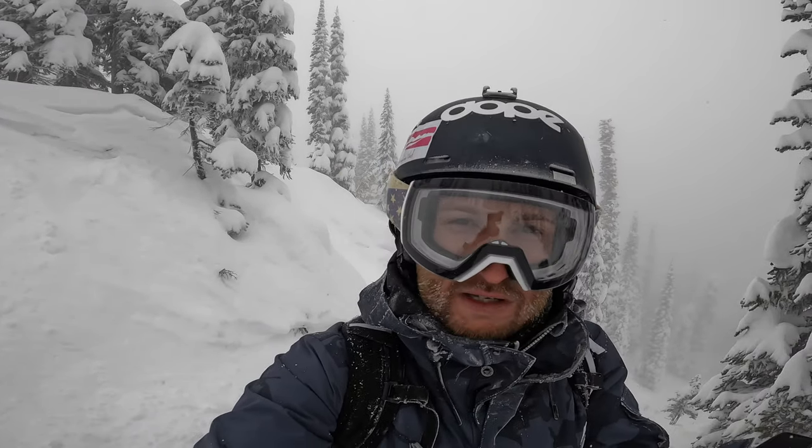I've got two main objectives for today. One is to shred as much powder as possible after the fresh snow. Two is to track and get as much vertical as possible. I'm using Strava to follow all my movements today, so we'll see how we get on. Fresh snow, not great visibility, quite a lot of fog. We'll make the most of it.